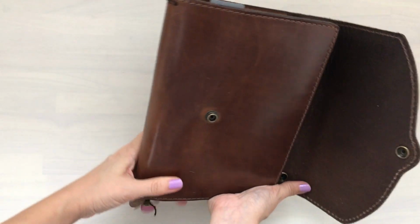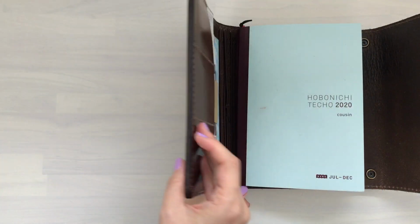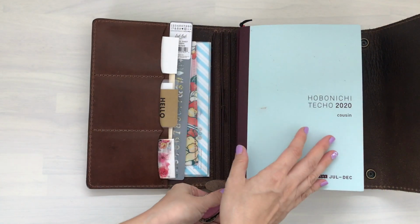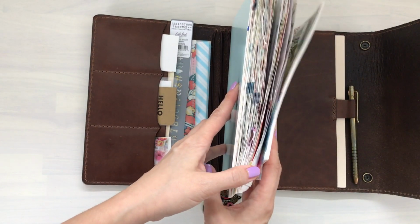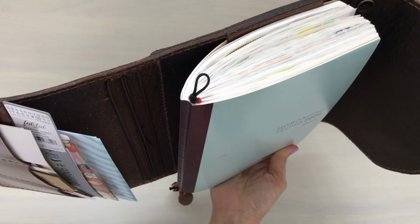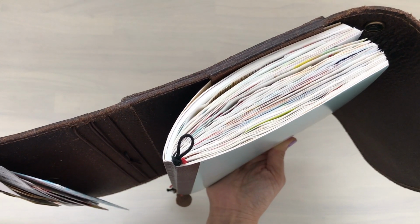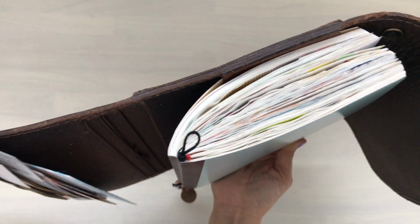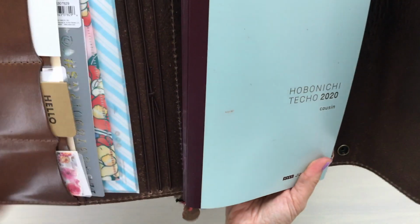Somebody asked me why I choose the Avec notebooks. It's because it gets really chunky and I cannot imagine myself using one book for the full year. I would feel like I would have to hold back on my tip-ins and adding things into my journals, and I don't want to hold back on that. So that is one of the reasons why I choose the Avec style.